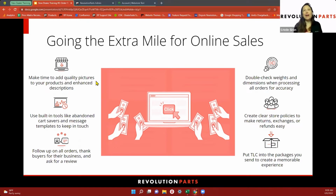It also is a great complement to the typical OEM pictures that we get, which tend to be exploded diagrams that we usually see in our service lanes or internally. We also have a variety of built-in tools included for all of our programs, no matter which subscription you're on, including abandoned cart savers and automated email messages. This helps you to quickly communicate with your customers, whether it's on a one-to-one or a one-to-many basis. Automated services like abandoned cart savers also work in the background to help you recover sales 24/7.